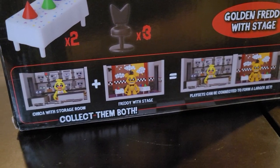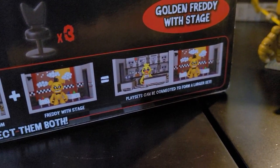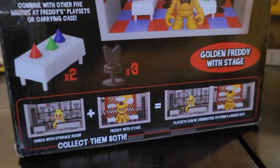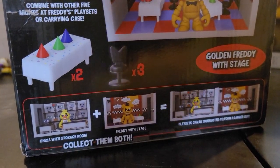Wait, collect them both. Oh, the doors go across. I didn't think about that. Okay, that's kind of neat. At first, I was like, what? You just put them side by side? Yeah, you can do that with anything.